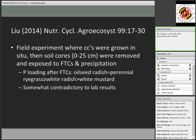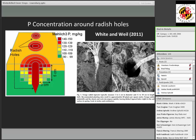Charlie White, who was a student who's now at Penn State, did a study looking at the phosphorus concentration around radish root holes, and he did some calculations. On the right there you can see he calculated that there can be as many as 80 radish taproot holes per square meter in the field when you seed at a recommended seeding rate, and the radish concentrates the nutrients around its taproot, and so you get what some people would probably call kind of dangerously high levels of phosphorus right around the hole, and then depleted levels in the rest of the field.